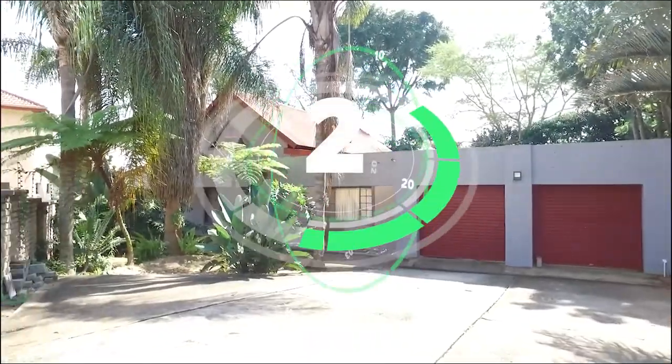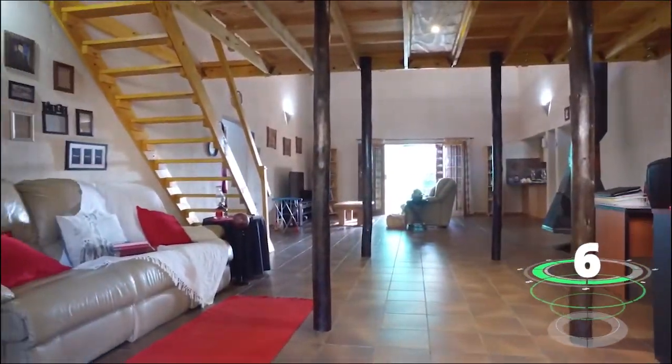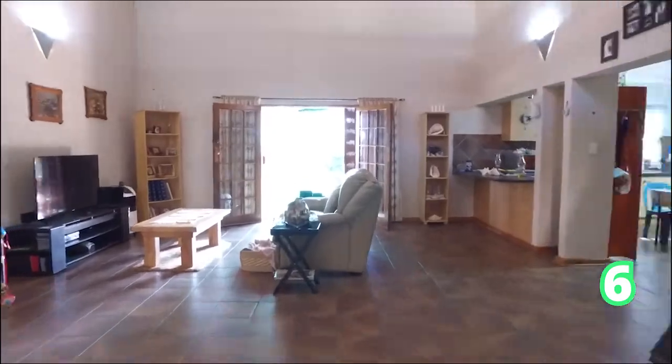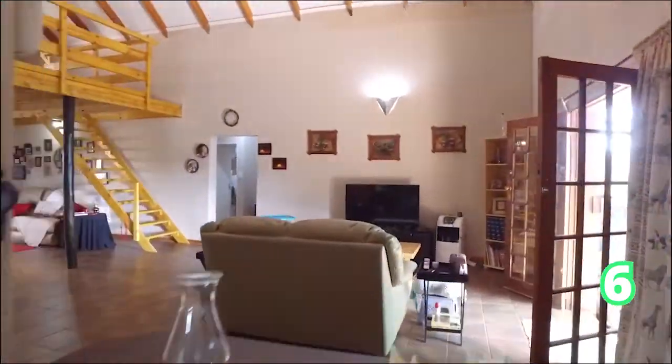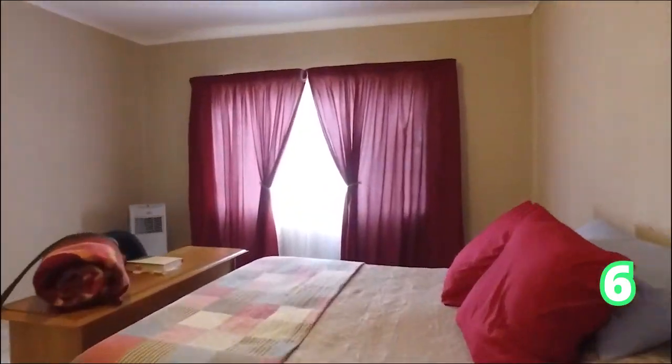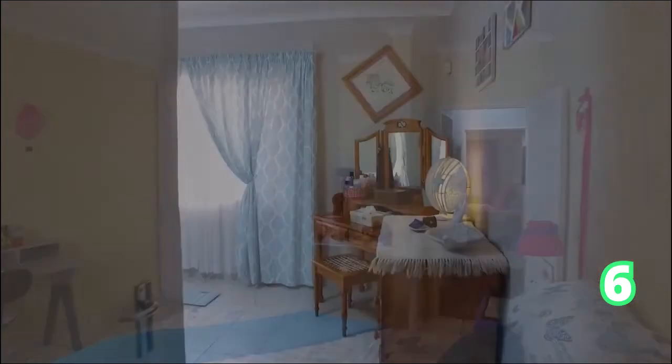Still in the White River area, another four-bedroom home. Absolutely amazing family home, and of course another bargain if you look at the price and the massive space in this home. Stunning, gorgeous, look at that staircase, and of course the bedrooms with a lot of storage space throughout.